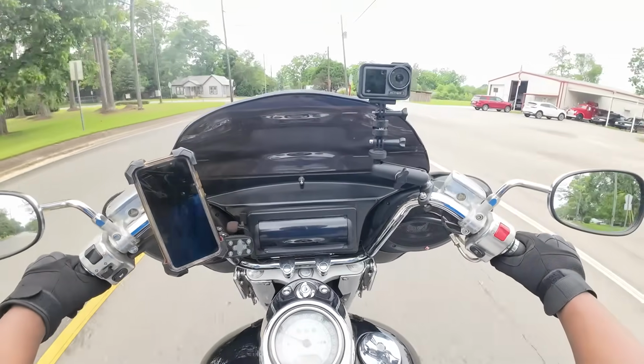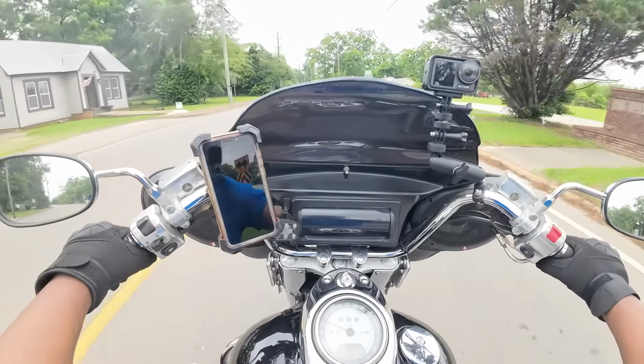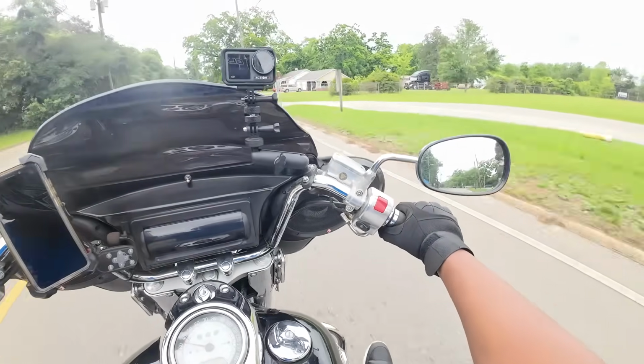the footboard was a little small. I found myself maybe looking down. Y'all may have seen it in the video.